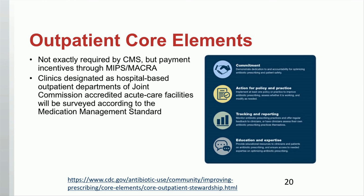Again, this is not technically required, but CMS has come up with a new payment model that highly incentivizes this. So it's basically required as we go forward in the next few years to be doing something.